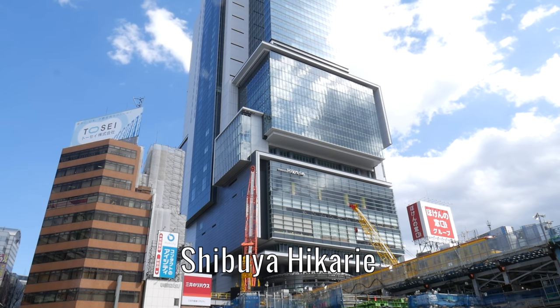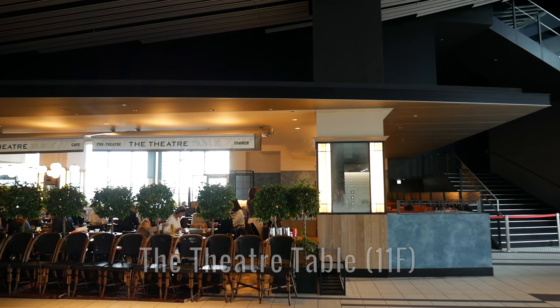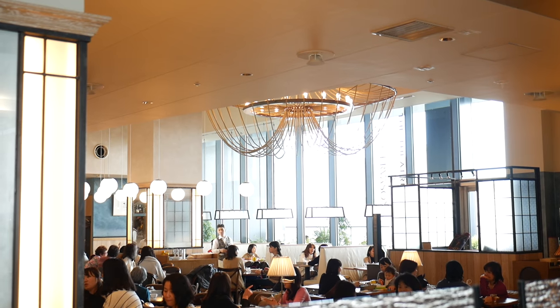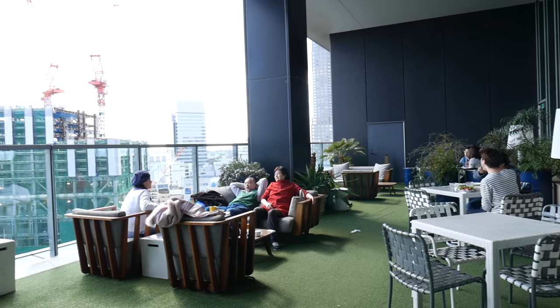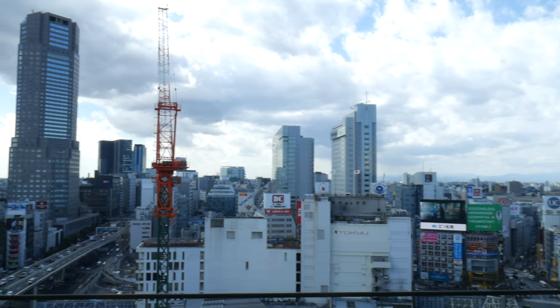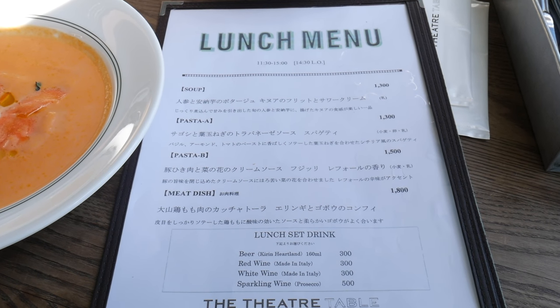Another place to visit in Shibuya is Hikarie, and this building has a lot of nice cafes, shops, and restaurants. And another thing I really recommend doing on the 11th floor is going to the theater table. And I recommend sitting outside because you get this great view of Shibuya. And also, if you order from the menu, the lunch set is actually a really reasonable price.